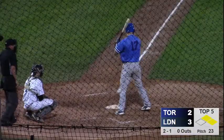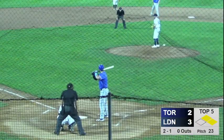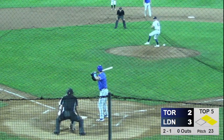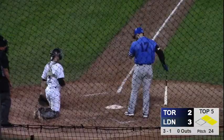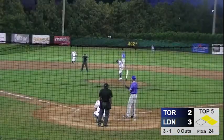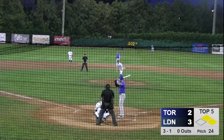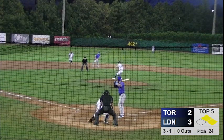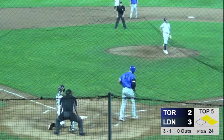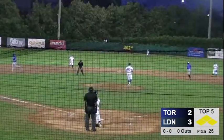Can confirm that that is Jared Lund warming up in the Majors bullpen. Farrington missing again on 2-1. Now it's three balls and a strike, and he's in danger of walking the bases loaded. Yeah, Farrington started this at-bat all right with a ball and then a swinging strike from Salazzo, but has missed the last two pitches. Got to throw him a strike here. 3-1. Missing, ball four, and that'll load the bases here for the Leafs in the top of the 5th inning.